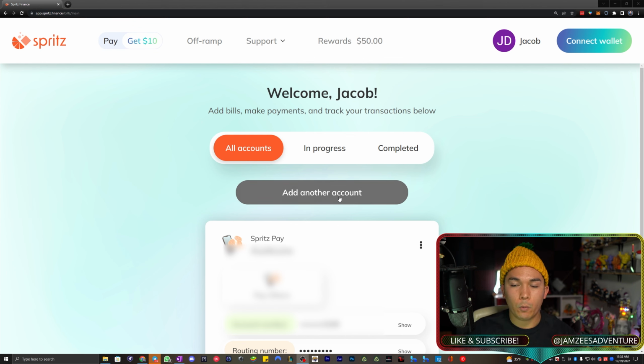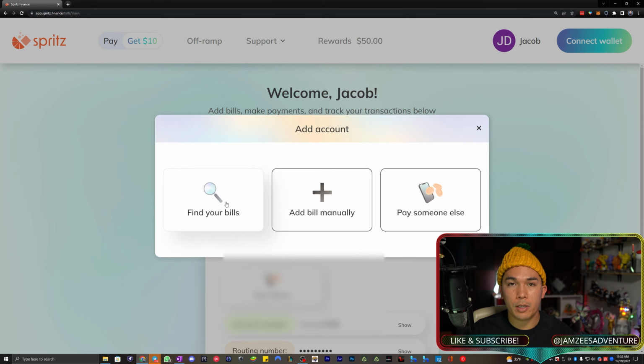But this is where you can go, and if I click here, you can find your bills, add a bill manually, or you can pay someone else. So this is the one that I tested out, paying someone else to their bank account, which is pretty cool, right? Instead of me having to send directly to my bank account and then from there send somewhere else, I can just send directly to someone's bank account and just use the supported tokens. But it's important, if you guys are wanting to pay your bills with this, to use your name that's associated with those bill statements. If you don't, you might have to look these up manually, but regardless, if they are requiring KYC and you use your encrypted name or your gamer tag name, you might not be able to get through. But let me show you the find your bills.